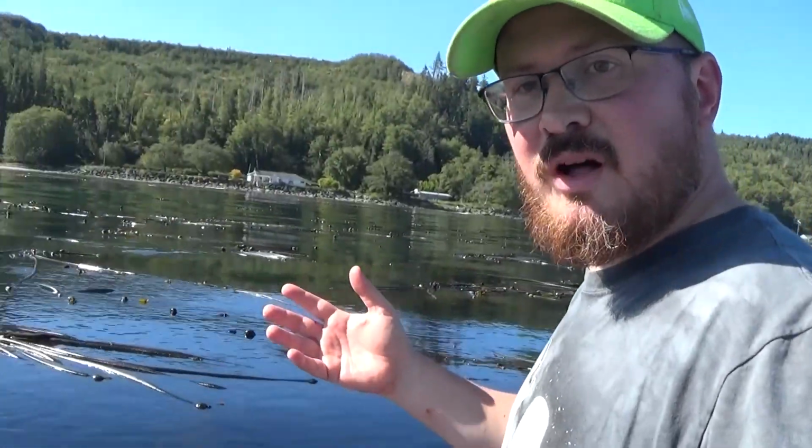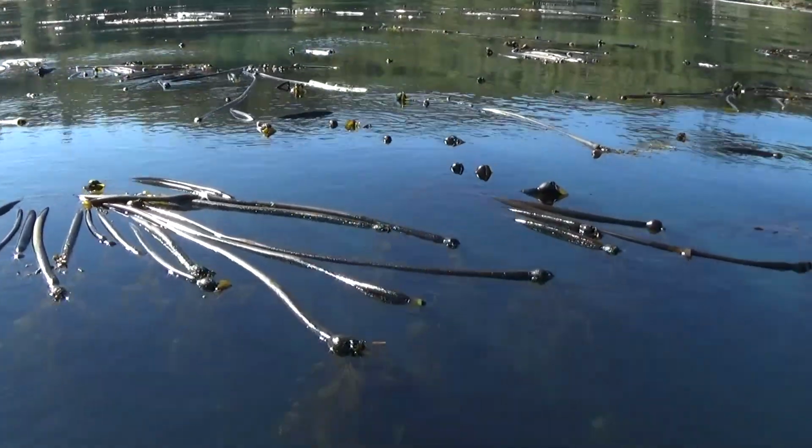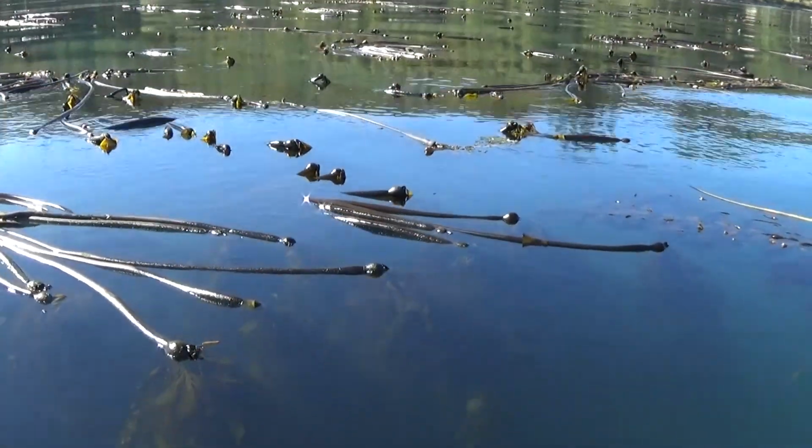This is a wonderful small boat or kayak fishery. I don't think you'd want to try to get a big boat into this kelp. Also, you might damage the kelp, which just isn't cool, I guess.